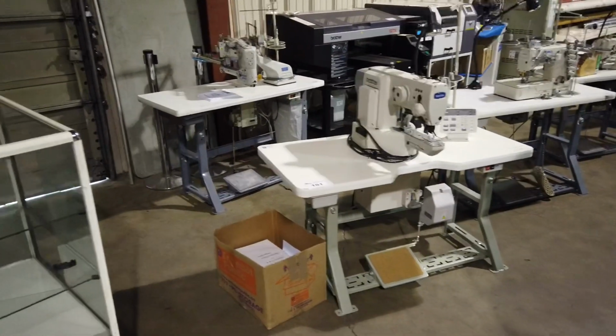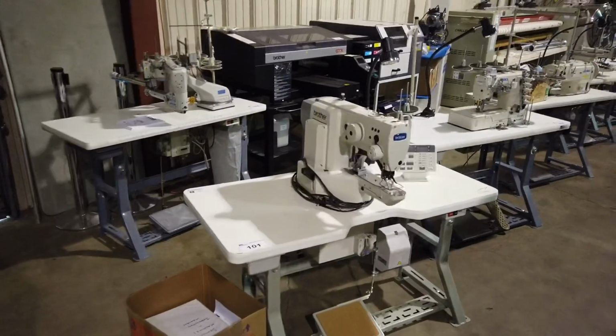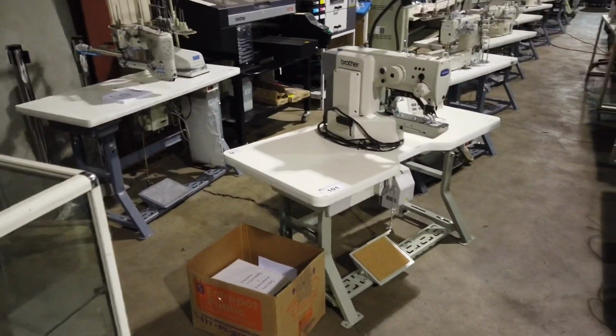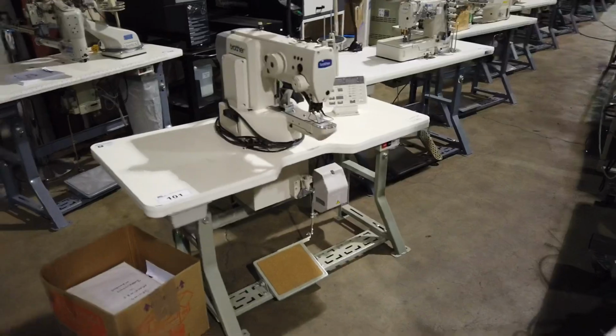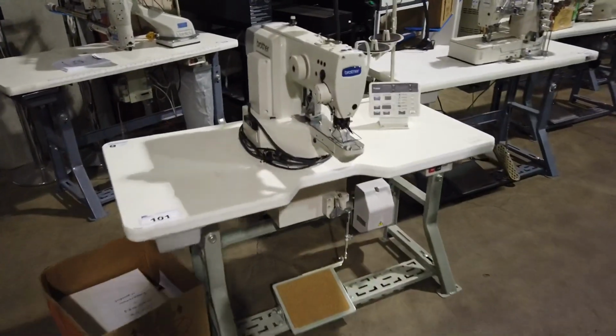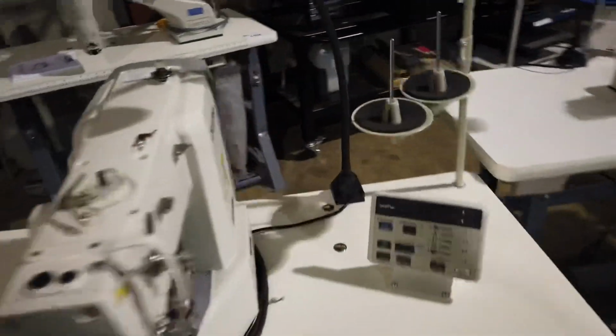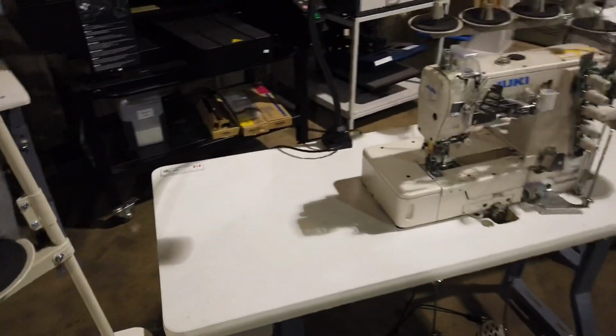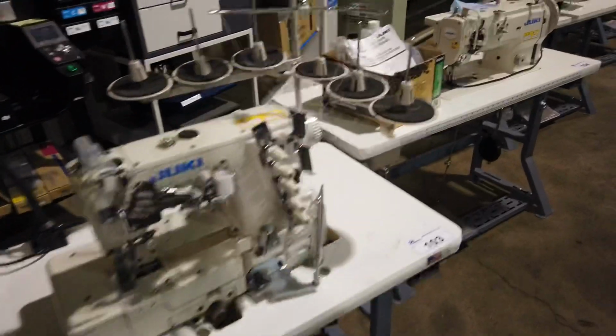Saturday, April 18th, Able Auctions in Langley is having a huge auction. We got some top-end garment machines here. Look at this Brother. It's all very new machines. There's a Brother. Lots of high-end equipment. Juki. Lots of Juki machines as well.